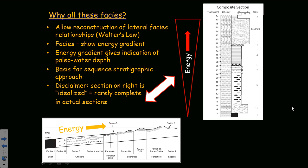This gives us a base to reconstruct these lateral facies changes just based on energy. The energy is going down from here until we reach the shales. In sedimentology, that's called Walther's law. Then the energy gradient here gives us an indication of how deep the water was at the time this specific facies was deposited. Relative, not absolute, but relative. Deepest water depth, shallowest water depth, so nearly exposed, beaches, as you know. It's the basis for the sequence stratigraphic approach, because we will be looking at the succession of facies in a little bit, and we will see that each of these cycles has this type of vertical facies succession, and that is a base for interpreting something in a sequence stratigraphic way.